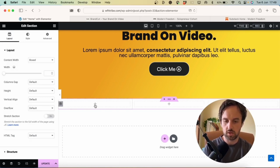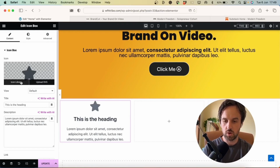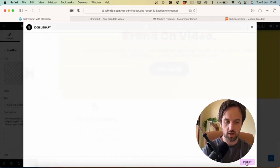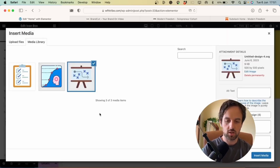So the first thing you want to do is click on the plus here and search for icon and drag in the icon box. Now you can see if we click on this, there's 2 options. One is the icon library, and they're all kind of a little bit boring, to be honest, because they're just gray. So we also have the option to upload an SVG, and that's just our own icon.